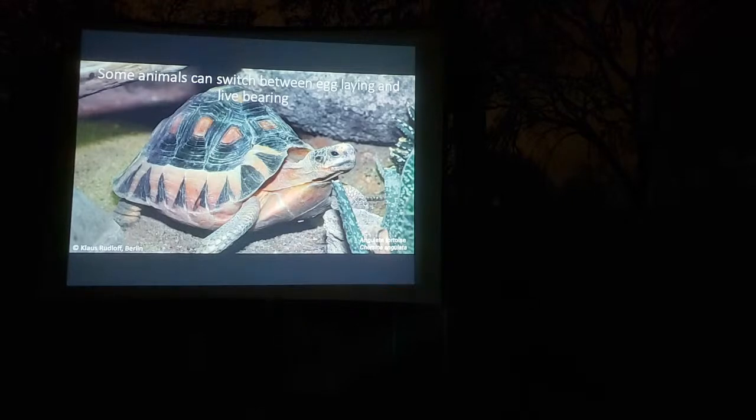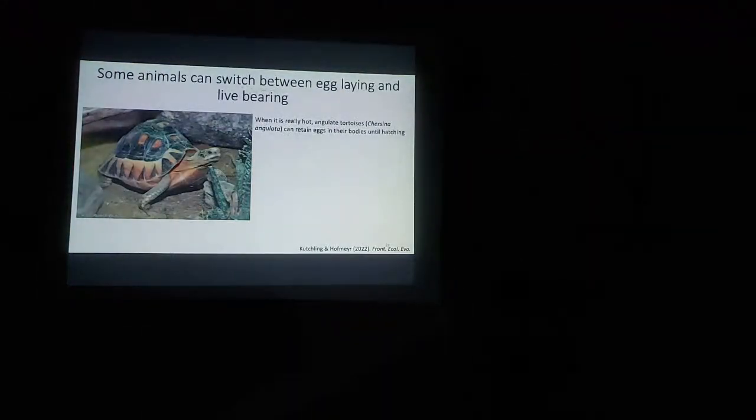Okay, so we've talked about different strategies that animals use to protect their embryos and help them develop into adults. But there are a couple of species that can actually switch between different modes of reproduction, like this angulate tortoise. Individuals in different years can either lay their eggs and allow them to hatch the way many tortoises do, or they can retain the eggs in their bodies until they're ready to hatch. They do this when it's really hot, and it helps them regulate the temperature that the embryo in the egg is experiencing.